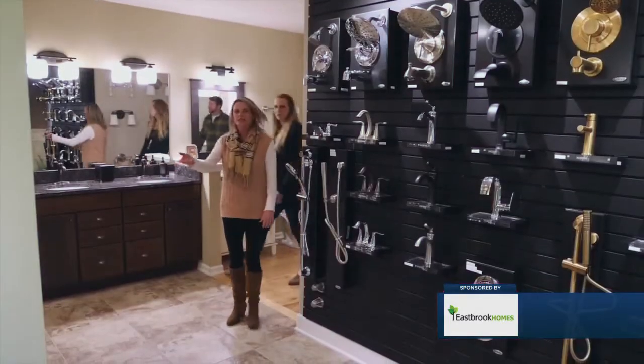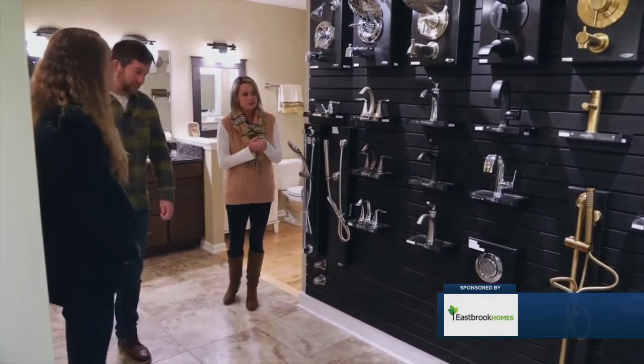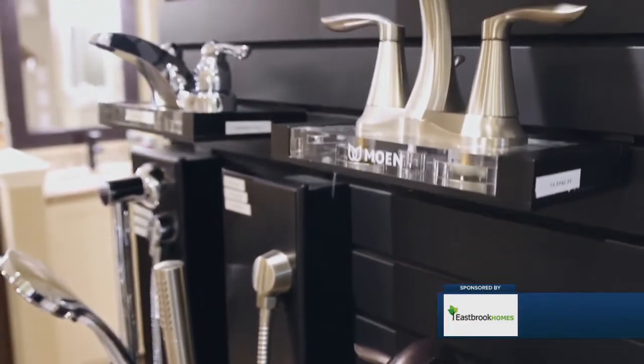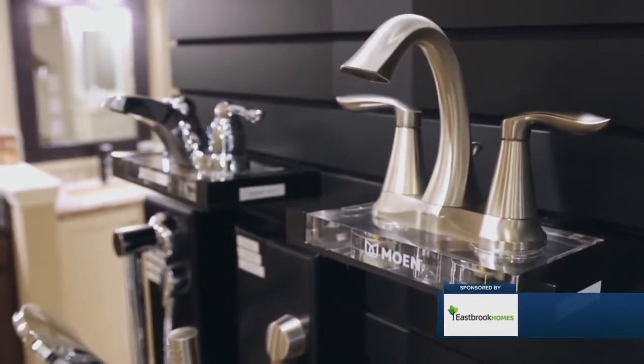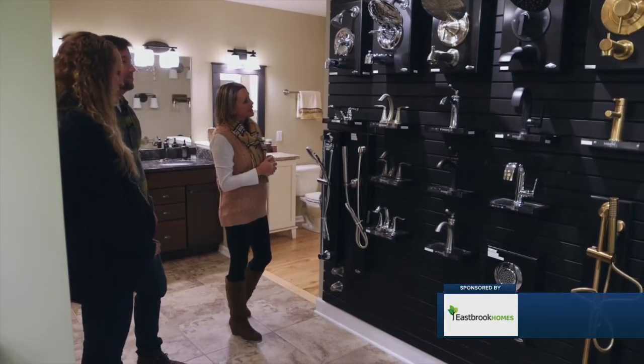Right, come on this way into our plumbing area. Again, all of our manufacturer is going to be Moen. We have fantastic finishes. Anything from your chrome, which would be our included, to our brushed nickel, to even black, bronze, or even the gold, which we're seeing a lot of right now. It's a really nice trend.